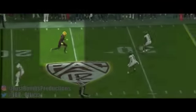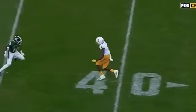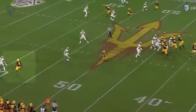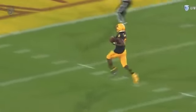As a route runner, Aiyuk accelerates well in his stems and is tough to stop when he turns on the jets. He has shown flashes of being able to identify leverage points and attack them to blow past the opposition. His ability to burst off the snap and pick up speed makes him tough to stop in off-man coverage, where he gets immediate cushion as the ball is snapped.